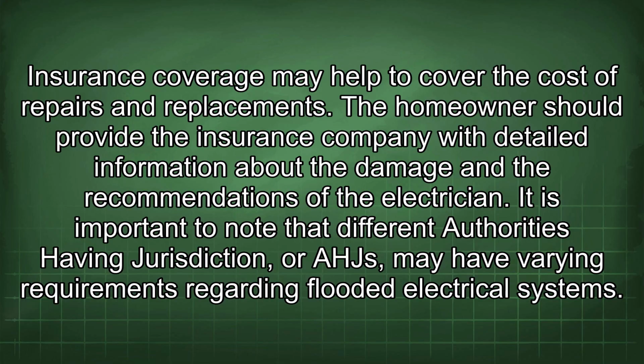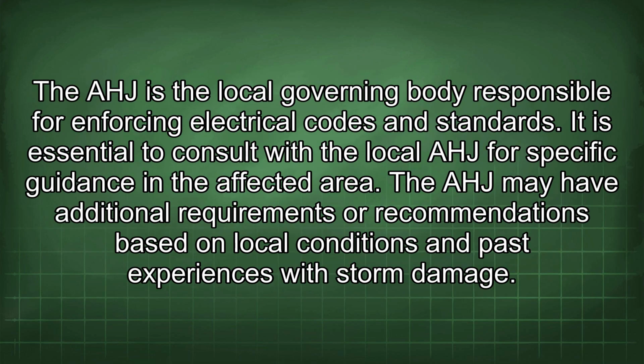It is important to note that different authorities having jurisdiction, or AHJs, may have varying requirements regarding flooded electrical systems. The AHJ is the local governing body responsible for enforcing electrical codes and standards. It is essential to consult with the local AHJ for specific guidance in the affected area. The AHJ may have additional requirements or recommendations based on local conditions and past experiences with storm damage.